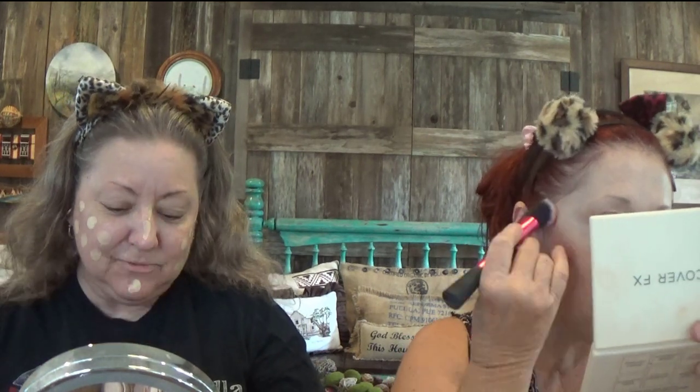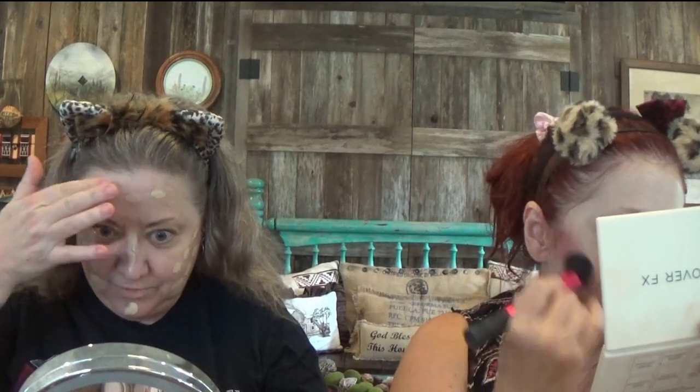Okay. We got some beautiful colors here. What do I want to use? Oh, my goodness. I didn't even bring it. Let's see. I didn't even bring a foundation brush, or the one I use.